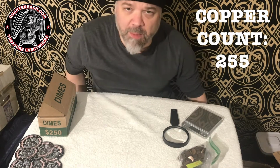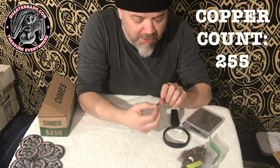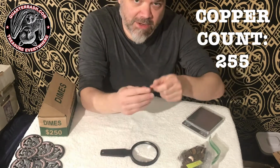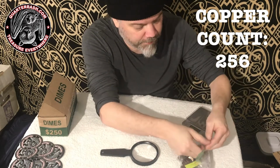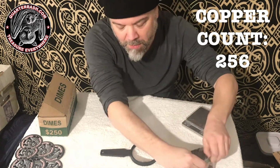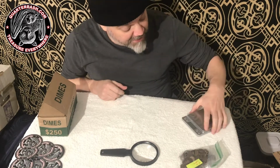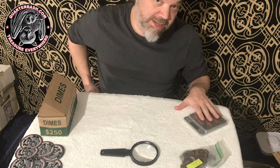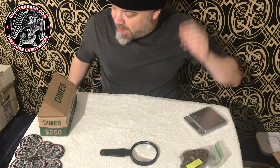So, of course, I'm keeping my eyes open. This penny popped up in Michael Ann's purse the other day. It is a 1977 copper penny. This makes the copper count 256. All right. So that's what we're starting with, 256. And I have a little scale here now, so I can check my 82s and 83s to see if they are copper or zinc.